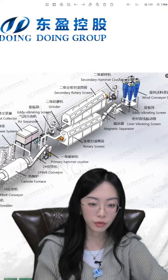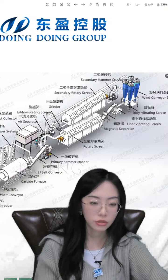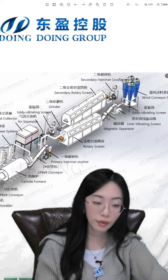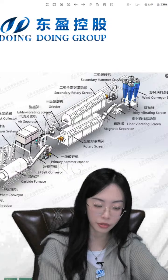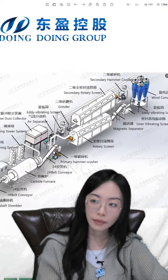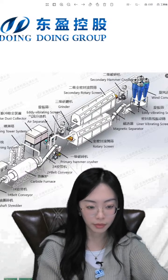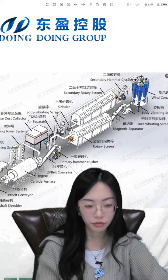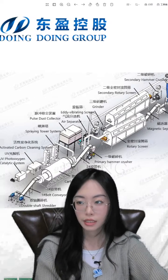Then the material will come to the grinder. The grinder uses blades to crush the copper and aluminium into granular shape. Then the vibrating screen controls the sizes and collects the black powder. 99% of the black powder is collected in this step. Then the last step, the air separator, separates the copper and aluminium by using airflow and vibration friction on the raw material, because they have different gravity. This is the whole processing.